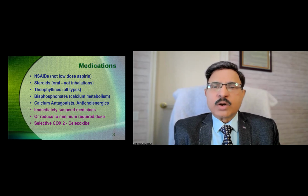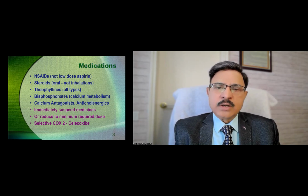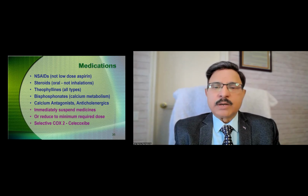NSAIDs, and of course not low-dose aspirin. Steroids, oral and not inhaled steroids. All theophyllines are ulcerogenic. Your Deriphyllin, Etophylline, all these are ulcerogenic. Bisphosphonates, also used for osteoporosis, can cause ulcers and dyspepsia. Calcium antagonists, anticholinergics. Immediately suspend the medicines or reduce to the minimum required dose. Use selective COX-2 inhibitors instead of non-selective NSAIDs, like celecoxib.